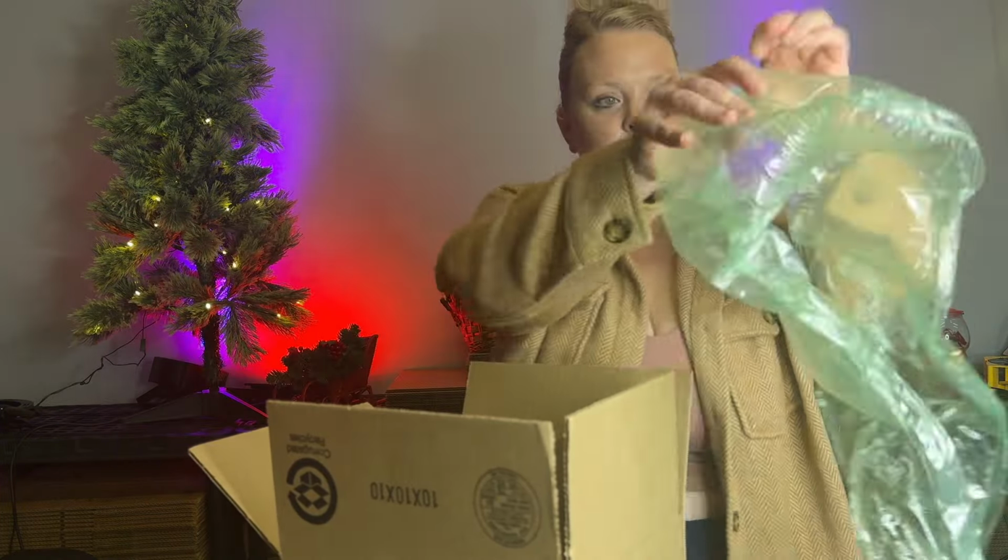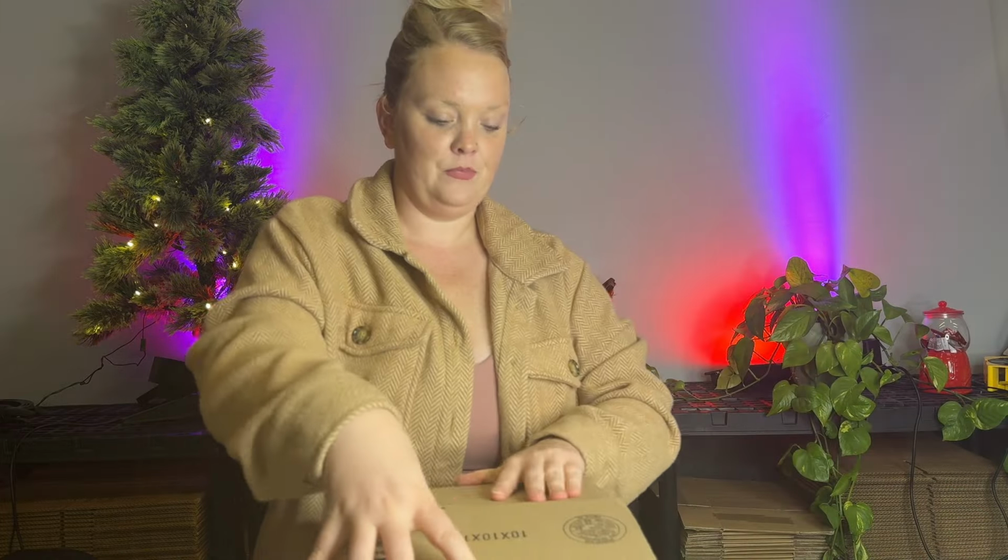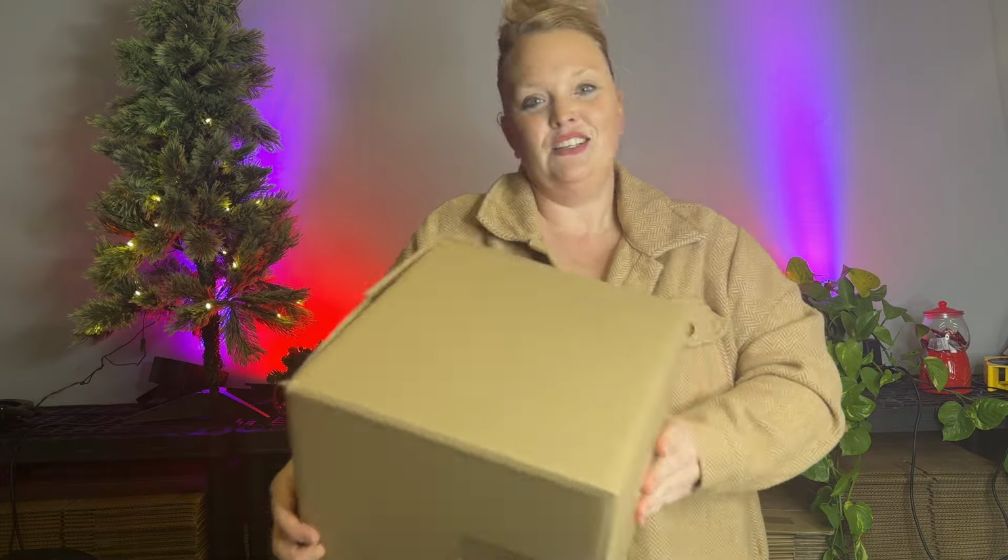Put my lid in there, and I have room to, so a 1 pound, 15 box. There we go. It's bubbled on all the sides. Listen. No movement, no breaking, no clanging, clinking. This would get there, I think, in great condition.